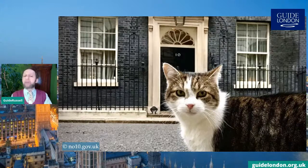Apparently, David Cameron was not very impressed with Larry's mousing duties. He writes in his memoirs that one day he went into his office at number 10 Downing Street, and Larry is curled up on a little chair, and there's a mouse running across the room. And Cameron gave Larry a little prod. He showed him the mouse. Larry looked at the mouse. He looked up at David Cameron, and he curled up and went back to sleep again.